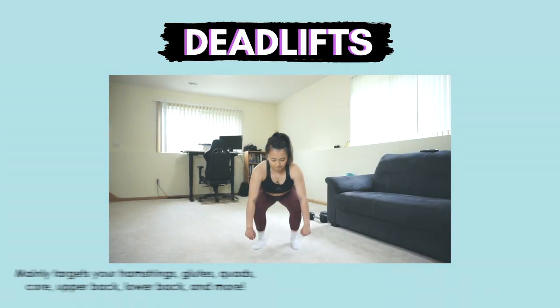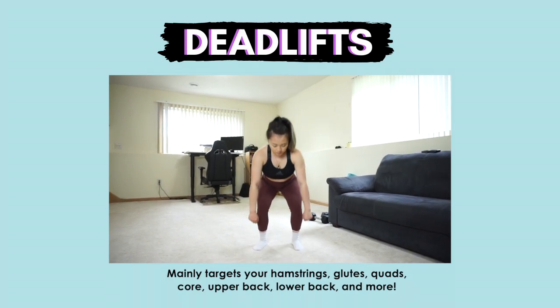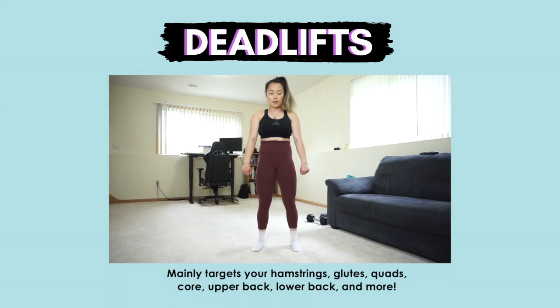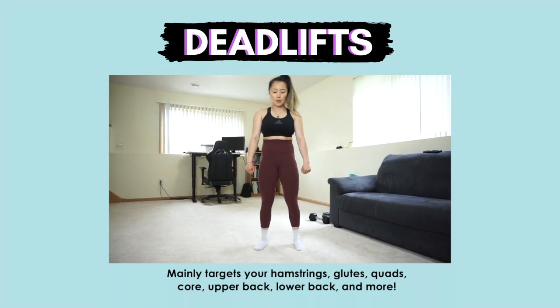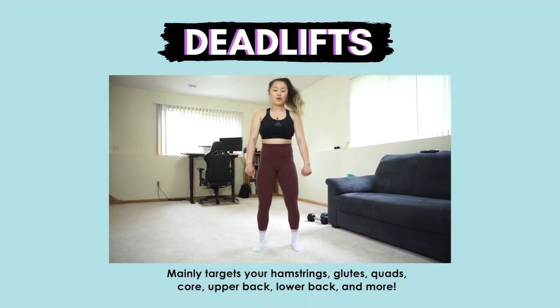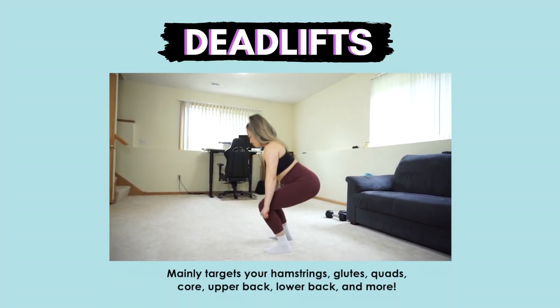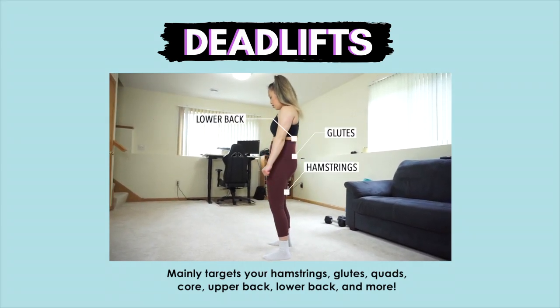We have our deadlifts. Now this is called the conventional deadlift, which can help you improve your posture if done correctly, as well as your lower back strength. From the front view, we are targeting the upper back, core, and quads. You want to keep your feet at a shoulder width apart with your toes facing forward. Now from the side view, you can see we are also targeting the lower back, glutes, and hamstring.